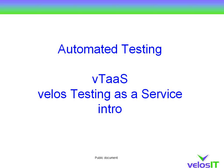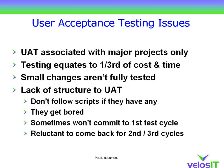We're now going to move on to discussing what automated testing is, and so that you understand the abbreviation we're using, we've named our testing solution vTaaS, which stands for vTaaS Testing as a Service. And I'm now going to go on and do an introduction on what that is, and in general testing issues.